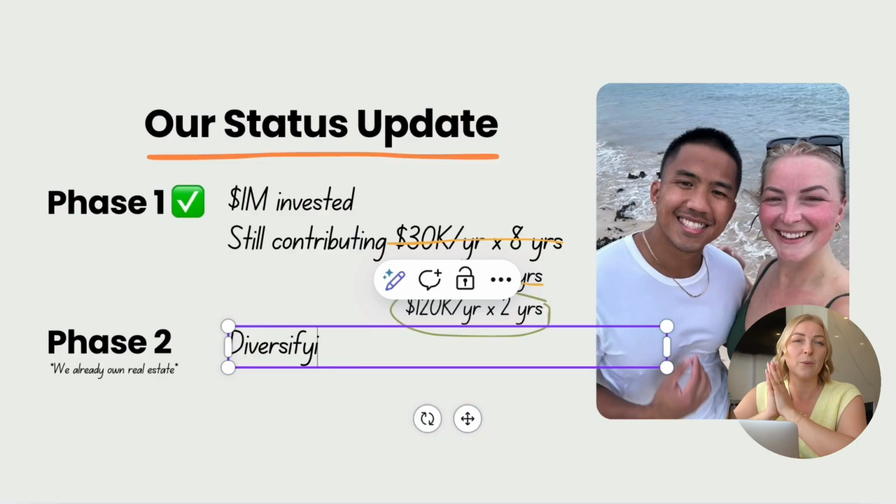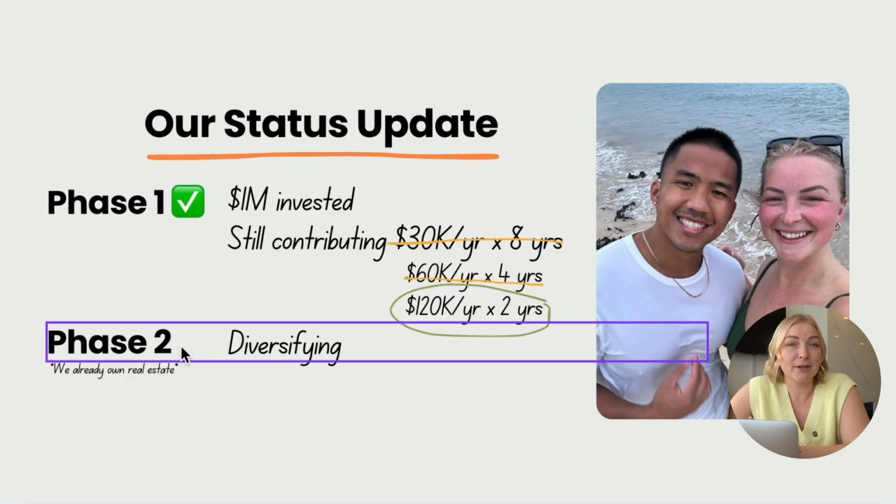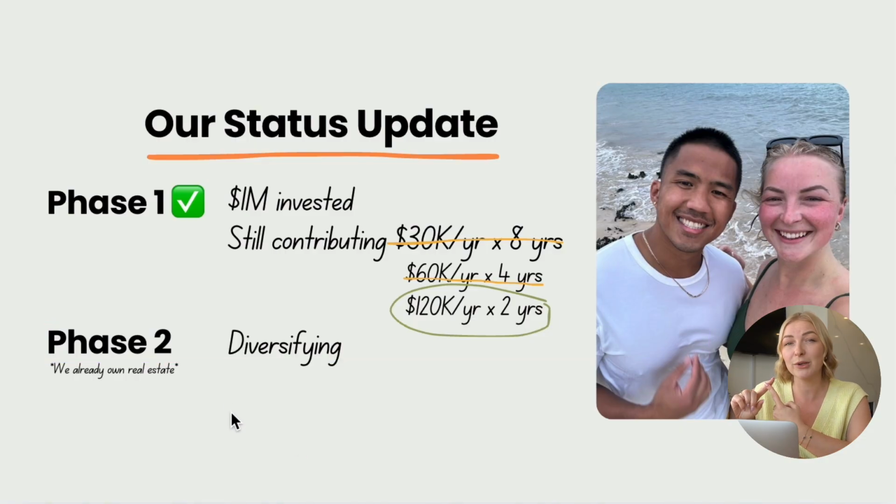Our phase 2, when it comes to diversification, looks like diversifying the stocks and ETFs that we have. We're back into a learning phase of how much should we change it up? Should we have more global options? Should we have more specific stocks? Maybe some different ETFs? What else can we learn to improve our growth and also lower our risk?